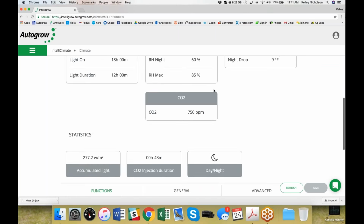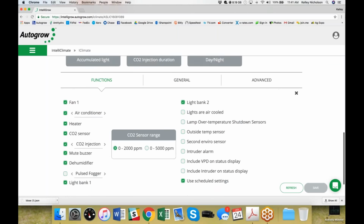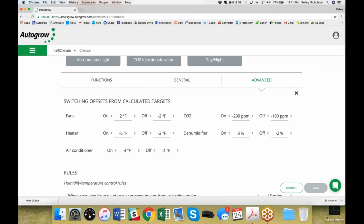So I know we're going a little long. I'll touch on the advanced settings with you guys, and then we'll get to some of your questions. The advanced settings are what separate an intelligent climate controller from the knob and dial timer, thermostat, and humidistat that a lot of growers use. Because we have such advanced settings, we can dial it in, and the plants will get exactly what they need when they need it.